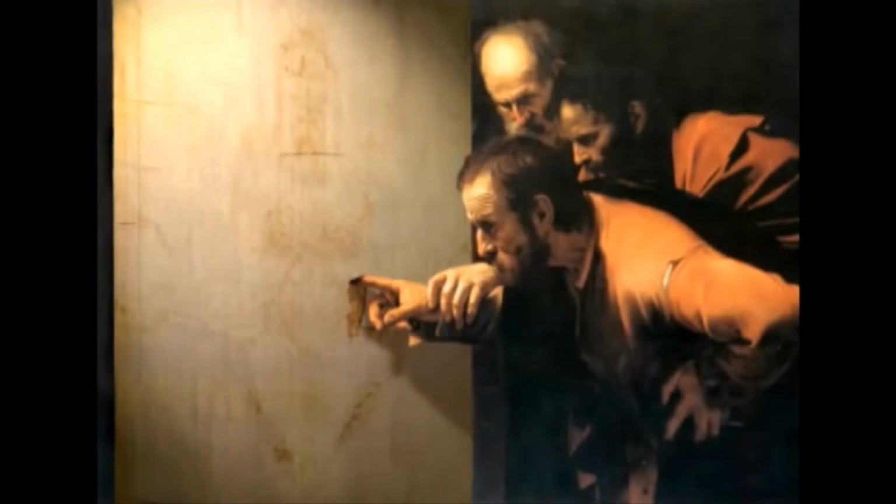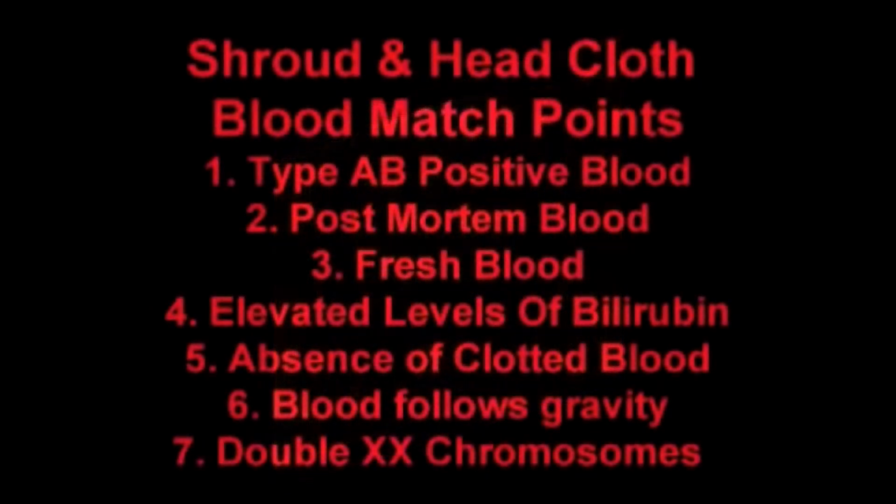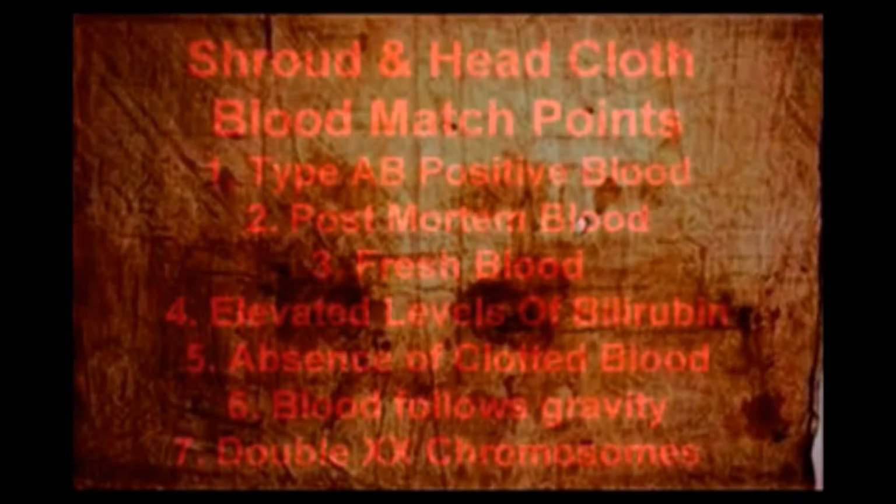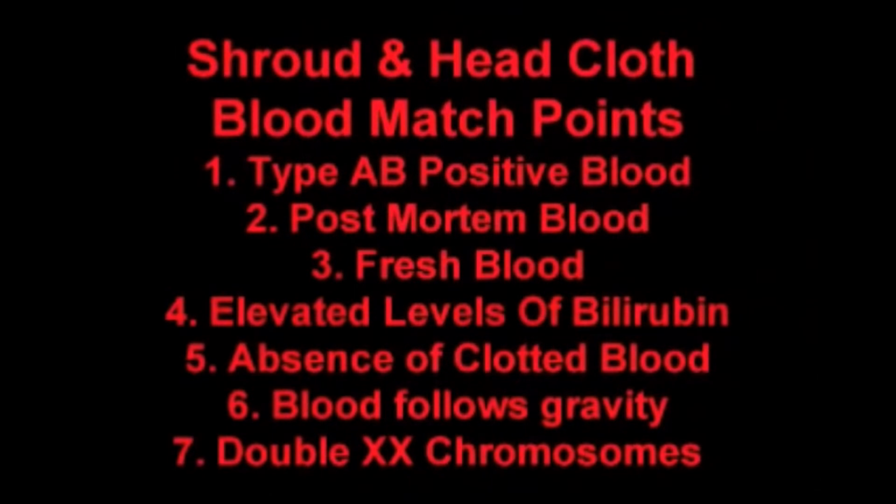In addition to containing elevated levels of bilirubin, the blood also shares numerous other similarities. For starters, this is type AB positive blood, one of the rarest blood types in the world. It is also post-mortem blood, meaning the person that made contact with these claws was dead. There's also fresh blood, blood that was shed while the person was living, and it is not clotted or coagulated, another extremely unique property. It also contains double X chromosomes. It is consistent with what would be a virgin birth.